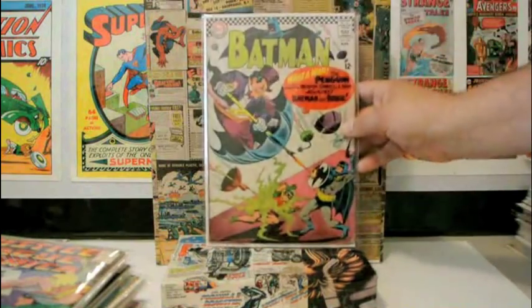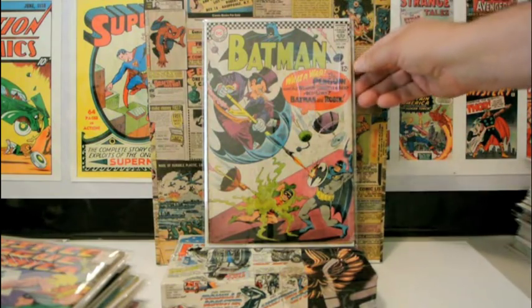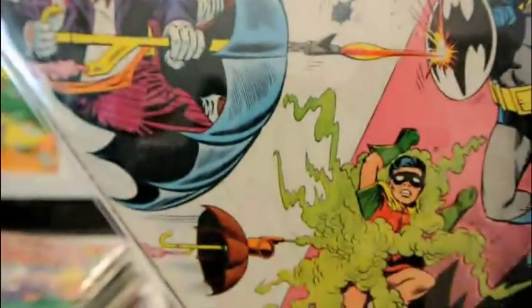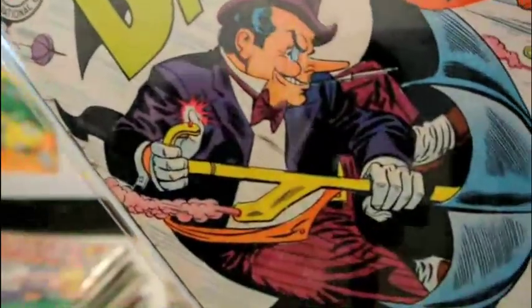Next up is a book I had to have once I saw it, and condition's not really that great on this book, but it's pretty funny. It's Batman issue 190 from March '67, and it's the Penguin just coming down on Batman and Robin. You got Robin laying on the ground at Batman's feet again, with a ton of different umbrellas filled with gas and knives and all kinds of stuff. So I thought that was hilarious.